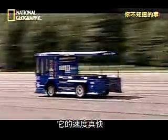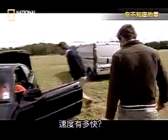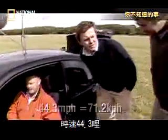That's fast, but is it anywhere near the record? What's the speed he's done? He topped out there at 44.3 miles an hour. 44.3 miles per hour? Yeah.